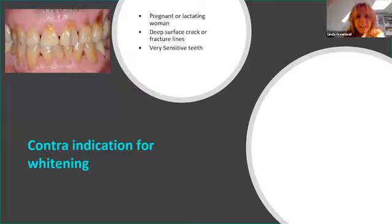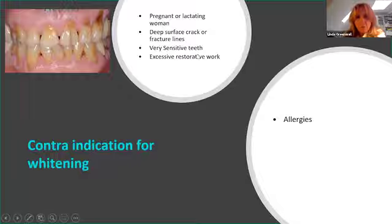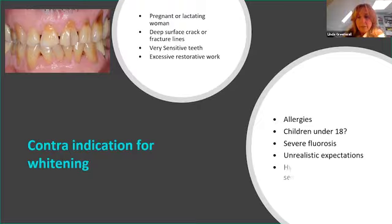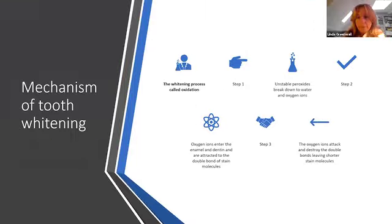Contraindications for whitening, we say pregnant or lactating women. We used to say deep surface fracture lines like here. You can't whiten out this crack from smoking. Patients with sensitive teeth, we used to say that was no, but now we know how to deal with that. Excessive restorative work patients, again, now it's not a contraindication. Allergies, yes, allergies are very rare. We spoke last time about under 18 whitening, severe fluorosis, but most of the time we can deal with it.